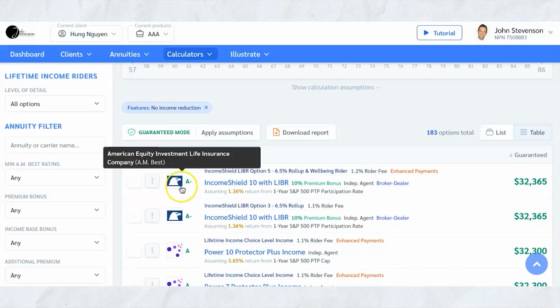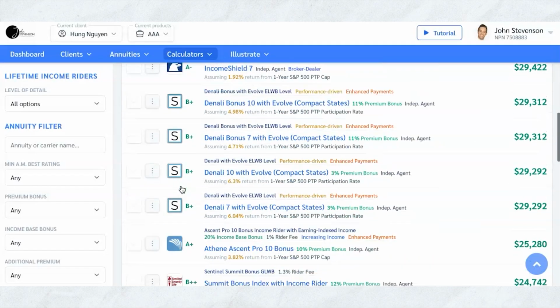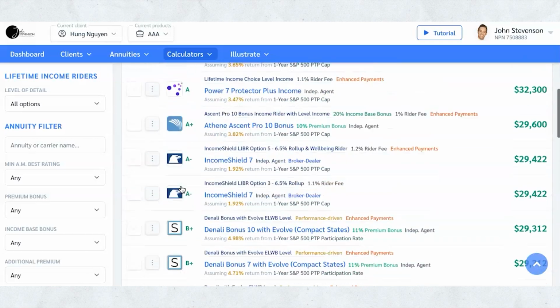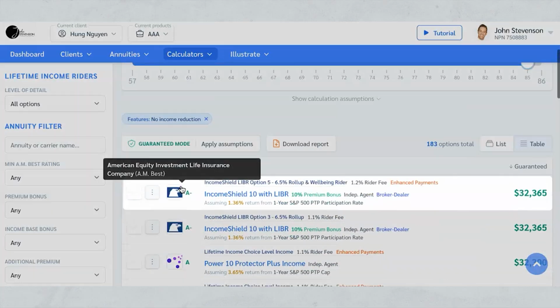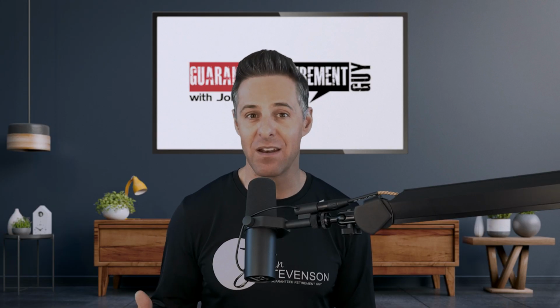Well, right now, American Equity is paying out $32,365. That is huge. And that's only because they're giving you a 6.5% roll-up rate for 20 years. That's why they're paying out and they're beating out everybody else. I mean, there's so many options out there. If you're looking for highest, $32,000. That's huge. So now you're replacing, and we can go over this.